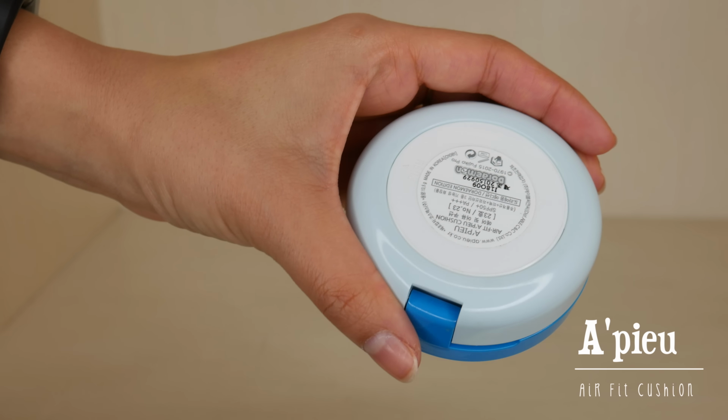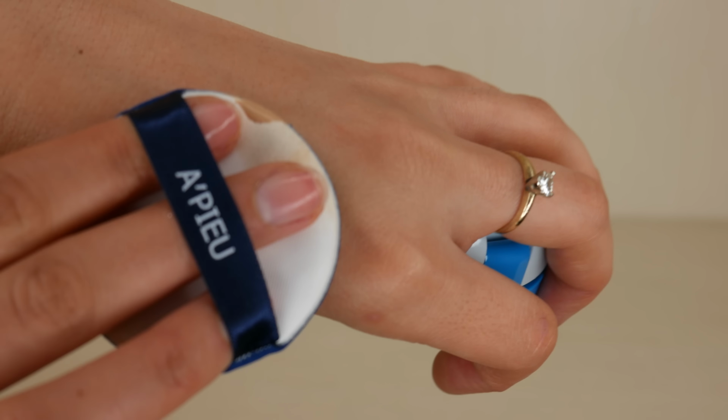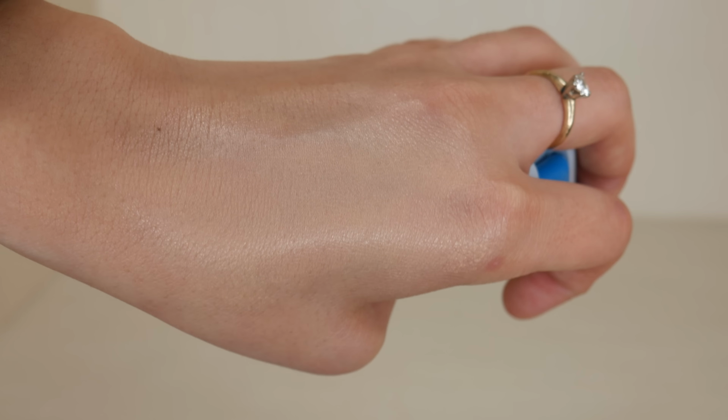I actually have a couple of cushions in here that I'm going to talk about, so let's slowly go over those. First is this Etude Airfit cushion. The problem I had with this is it was too wet on my skin. I understand that with Korean beauty, a lot of times the look is to have really pretty dewy, glowy, healthy, moisturized skin, but for me this just looked oily and it never set throughout the day.